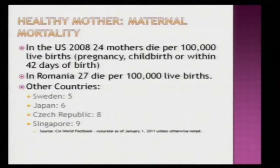That mother, if she's one of those 24, could perish during the pregnancy, or in the process of childbirth during labor and delivery, or within the first 42 days after birth. If some sort of complications happen related to that pregnancy and the childbirth, that person, that 24 out of 100,000, would fall in that statistic. In Romania, I found 27 mothers died during that period of time per 100,000 births. I just wanted to compare that to other countries. The US and Romania have some room to improve.